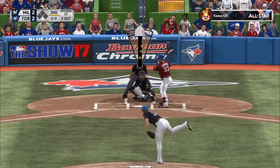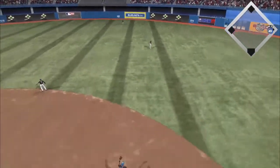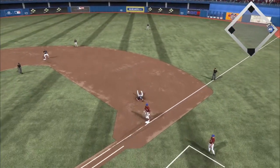Set to get his evening at the plate started, Gary Sanchez. And it's been a real struggle for him with the bat so far this year, looking to get things turned around in a hurry. He's safe.